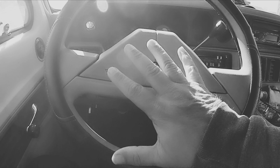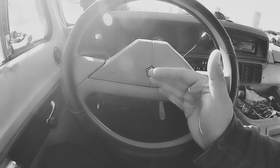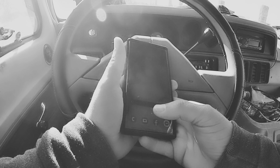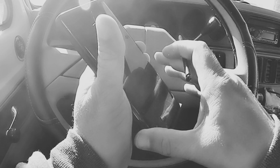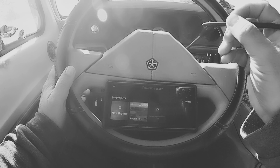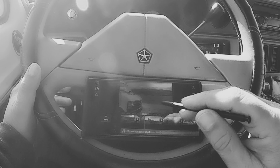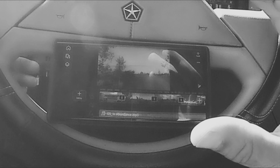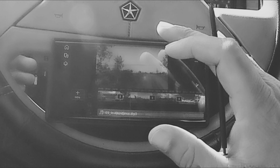For 2 years, this has been my editing station. I've spent countless hours sitting here with my phone turned sideways. It actually fits really good sitting right here. Open up PowerDirector, and away I go. I can't tell you the amount of time I've spent right here editing.